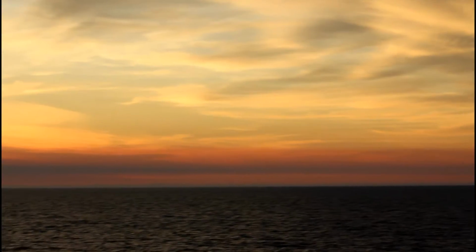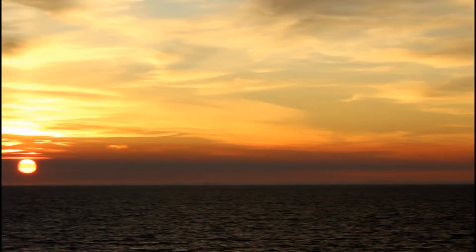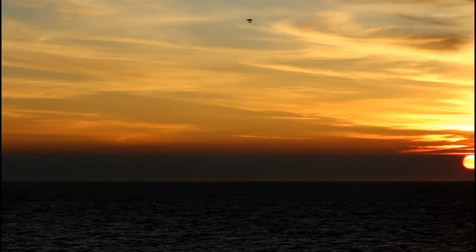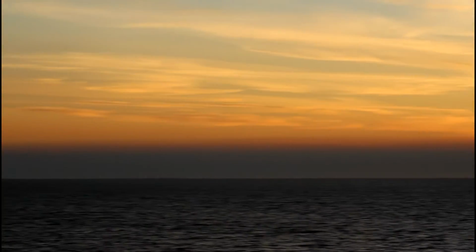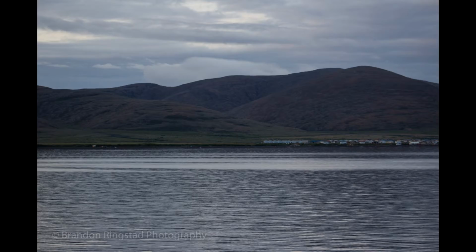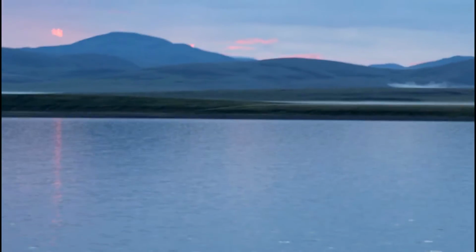On the night shift, we get to see the sun set and rise, but also the change to 24-hour light as we travel north. We are now in Port Clarence, anchored near the Brevig Mission and the town of Teller.